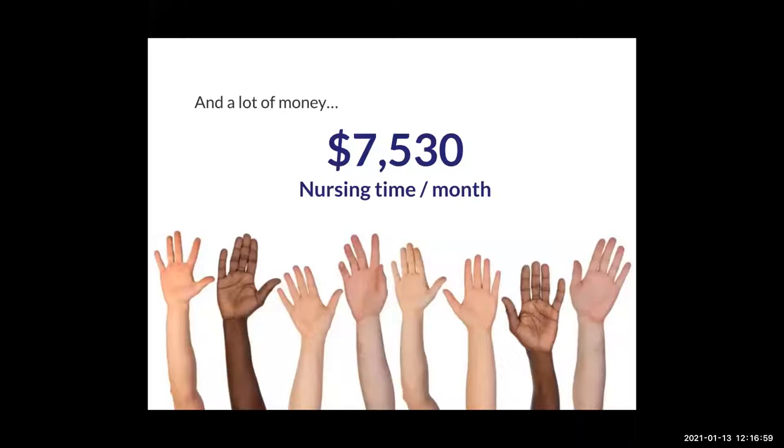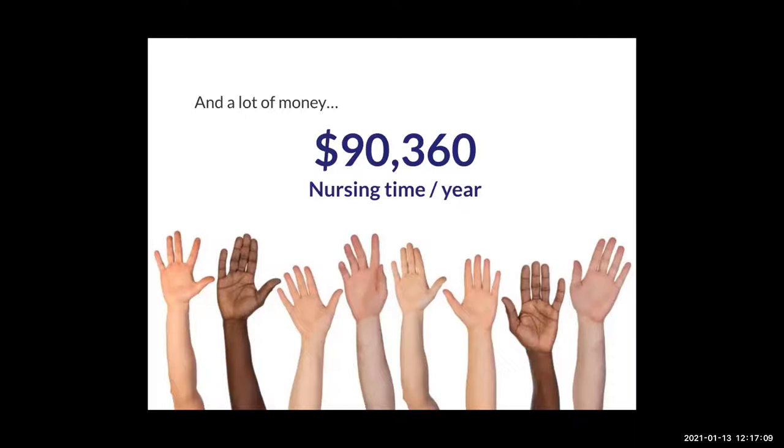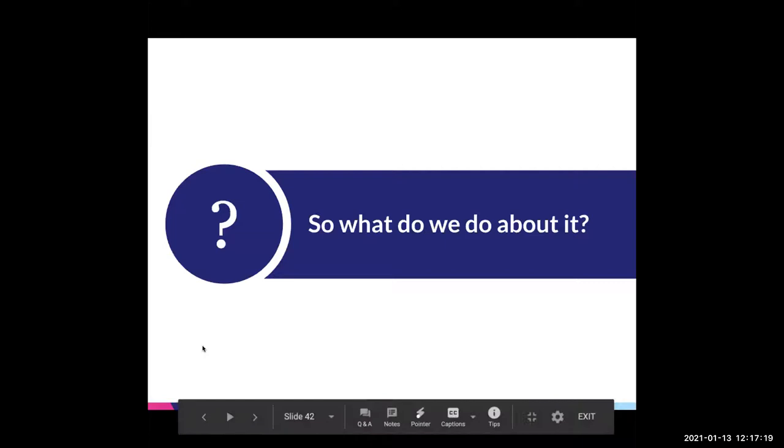And so when we combine the material costs and nursing time, the Mount Sinai Inpatient Medicine Service spends roughly $297,000 in potentially excessive finger sticks among low-risk diabetes patients per year. We have a large opportunity to save. So what do we do about it? Here's our proposed solution.